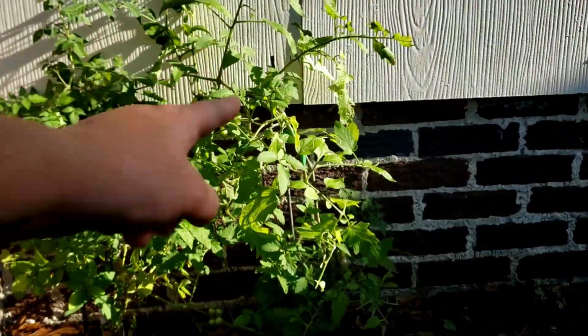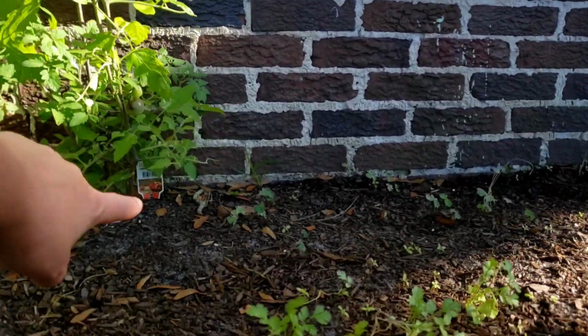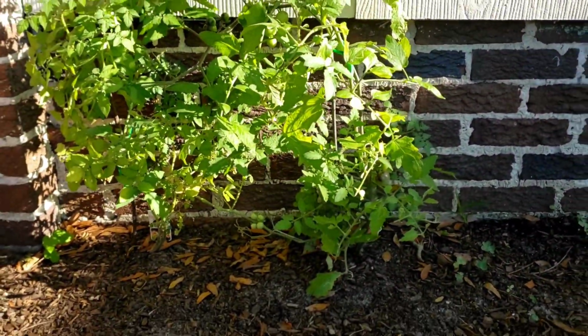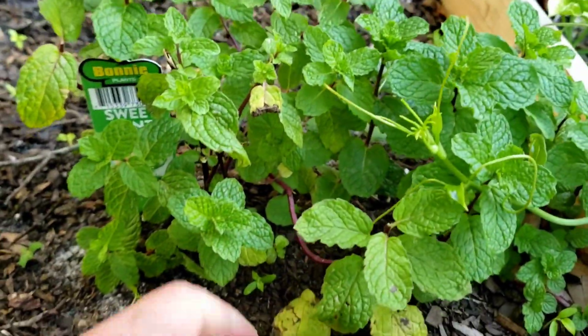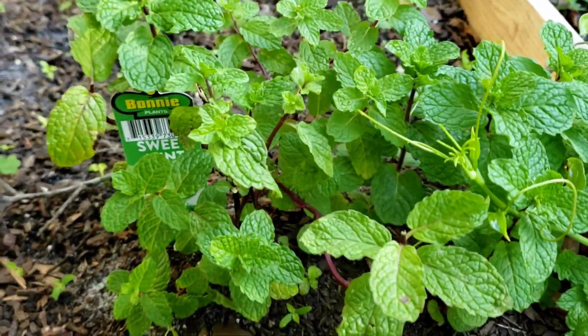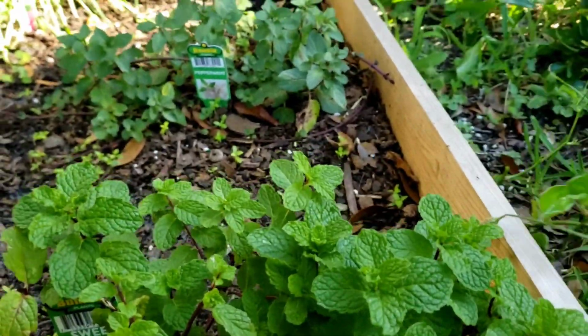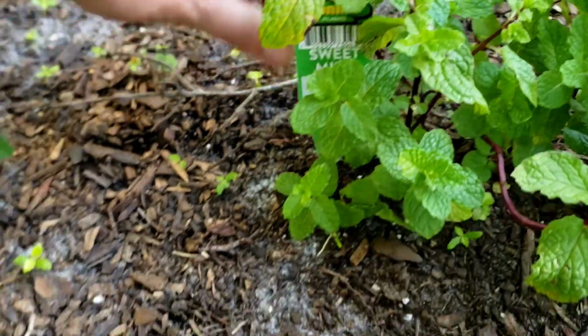I staked these tomatoes up, and I harvested my first midnight snack tomato from this plant, but I'm too nervous to try it. I'm not sure what's going on with a lot of these leaves wilting. I don't know if I'm watering too much or if they're prone to some kind of blight like tomatoes. I have no clue. I'm just glad it's still alive.